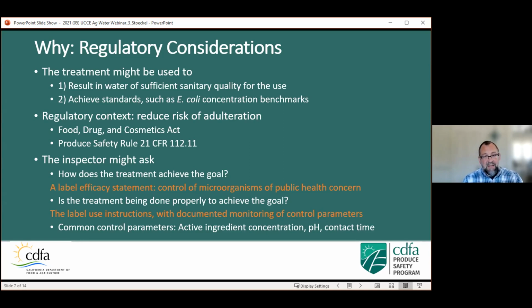So in those cases, and there are probably other cases, but that's one example where an inspector might ask during an inspection, are you treating this water to address this water quality issue that seems to be there? You've got cattle who have access to your water source. It may not be of appropriate quality. What are you doing about it? How do you use that water?